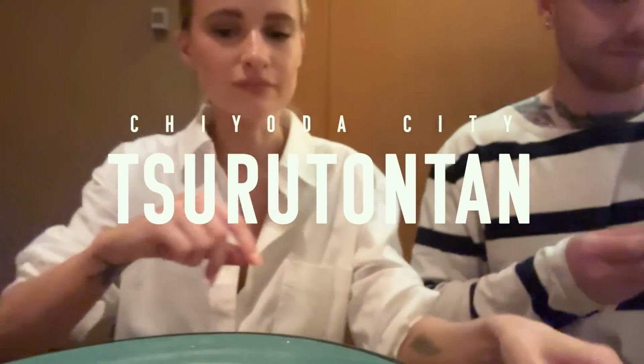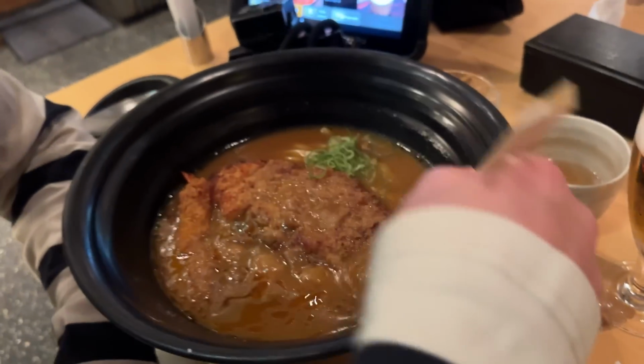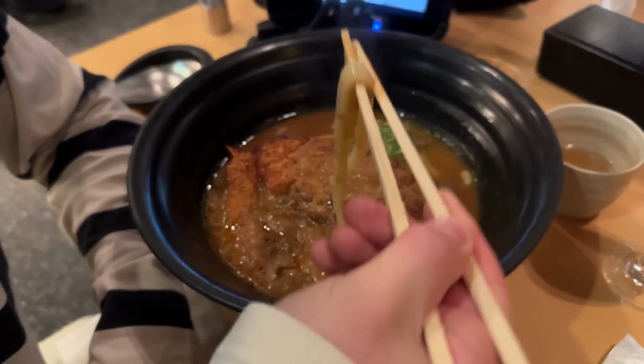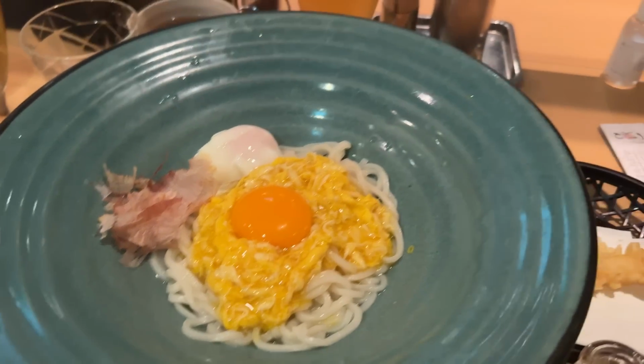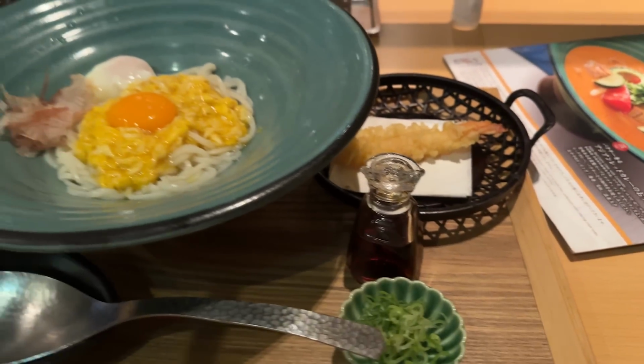So, off we go. Hey guys, I think we've found a bit of a gem. Surutontan. Everything looks delicious, thank you. Everything looks so delicious. And you order on a little iPad. And we've just got it within like 5 minutes. Alex has this ramen. No, it's udon with a curry and pork cutlet, and it's enormous. That is enormous. And then I have udon with egg. I think this is bacon, so I'm going to give that to Alex, with another boiled egg. And then I also got a prawn tempura on the side to go with it.